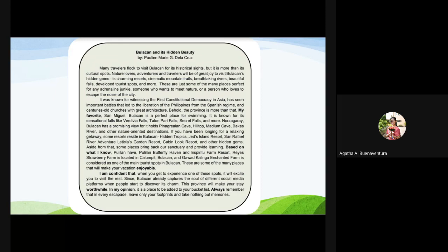I am confident that when you get to experience one of these spots, it will excite you to visit the rest. Since Bulacan already captures the soul of different social media platforms, when people start to discover its charm, this province will make your stay worthwhile. In my opinion, it is a place to be added to your bucket list. Always remember that in every escapade, leave only your footprints and take nothing but memories.